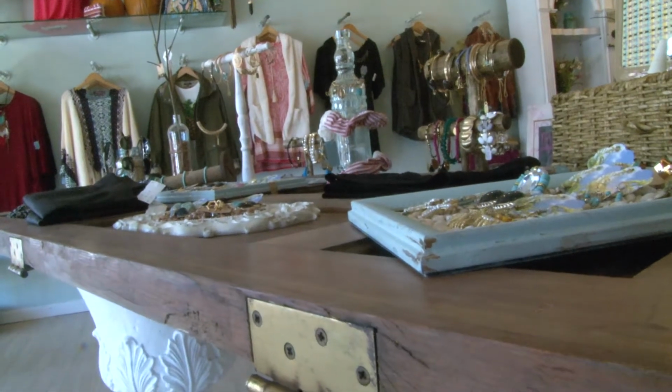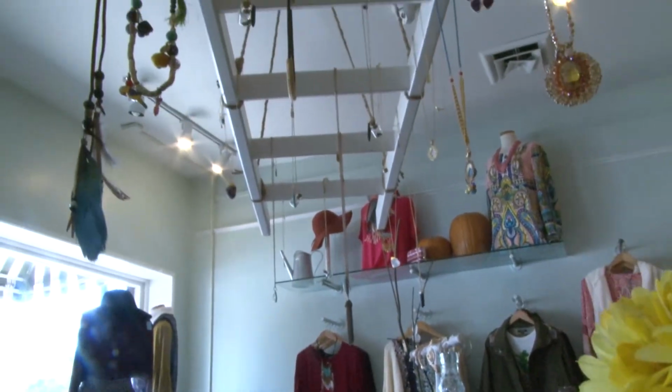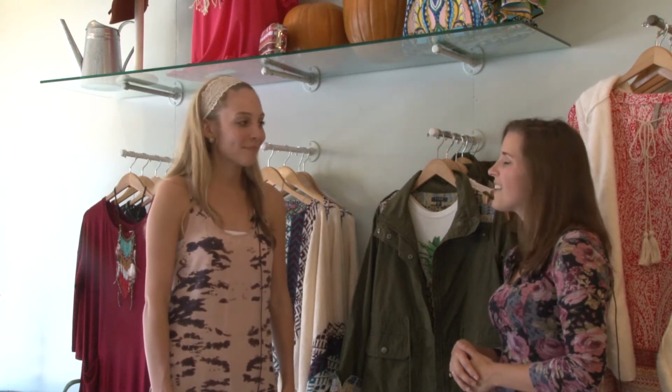So I just love the dainty look of necklaces, the long handcrafted semi-precious jewels, and just the really unique stuff that you don't see yourself coming and going everywhere on campus. That's awesome. I love the uniqueness of it all.